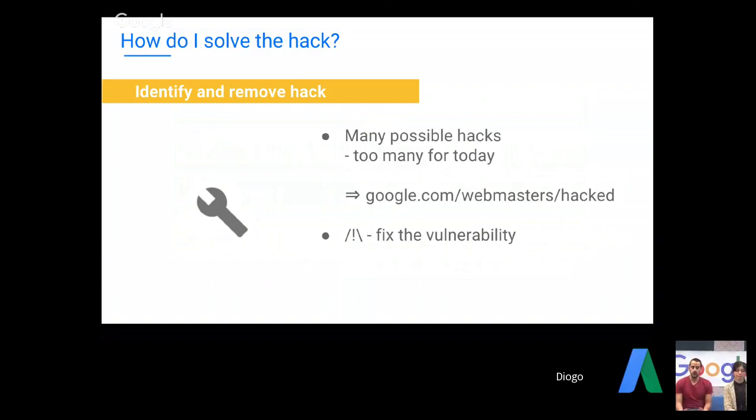And if you start trying to fix your website and you have any questions, one good piece of advice I can give you is to visit any of our Google Webmaster help forums. We have those for a variety of languages, English and not just. There we have not only Googlers but also experts in the matter that can give you some tips and help you identify the hacks as well.